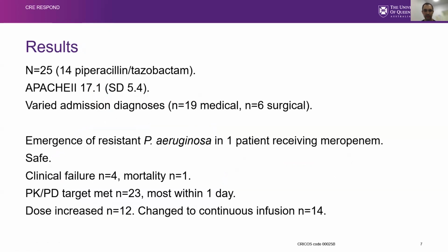So being a pilot study, obviously very small, only 25 patients, 14 of which received piperacillin, the remaining patients receiving meropenem, all enrolled at the Royal Brisbane Hospital with the obvious corresponding Apache scores and a variety of admission diagnoses to the ICU, most notably in the medical population, sepsis, and then the surgical patients were often post-trauma as their initial admission diagnoses.